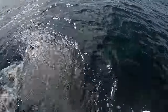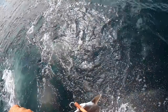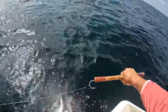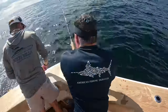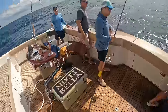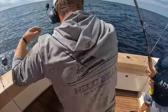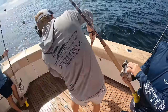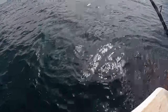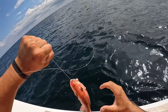Getting close. Oh, another shark. Damn things. They don't show up when you get right off to the side back home. And nice snapper. Wow. All right, 50. Little chicken. Better than a shark, indeed.